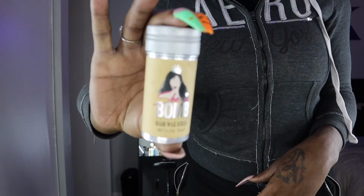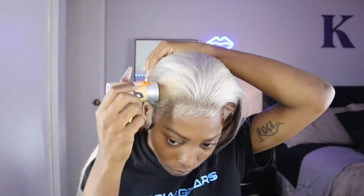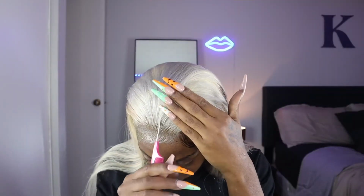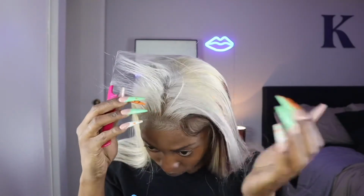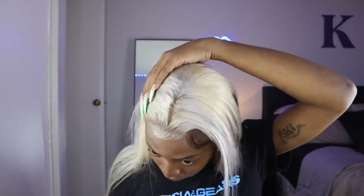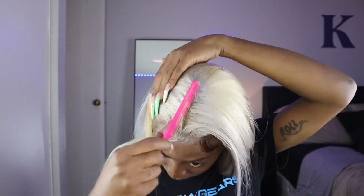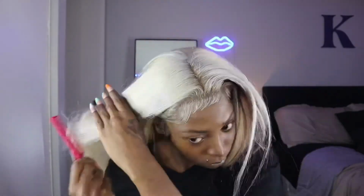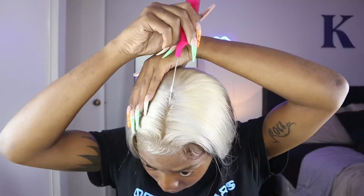I'm going to take my wax and I'm going to go ahead and mold this hair back and take my hot comb, of course, and flat iron all this hair back. Go ahead and mold my part in and everything, you know, do the remaining steps that you're supposed to do when you're slaying the lace, right? Them edges is laid. Now it's just the styling part. So we're going to go ahead and start styling the hair and that's going to be that.